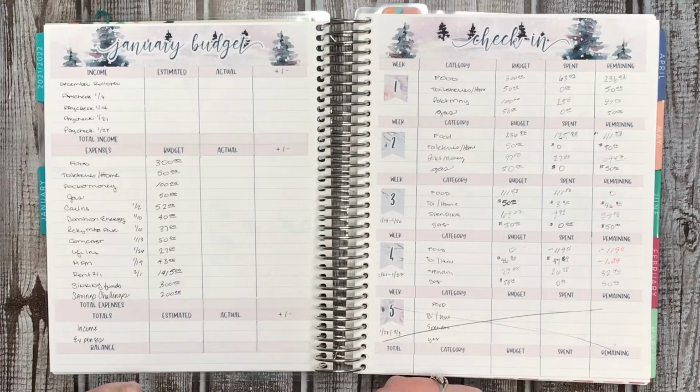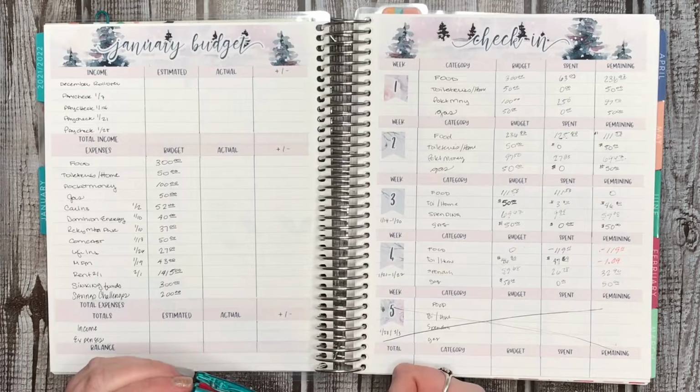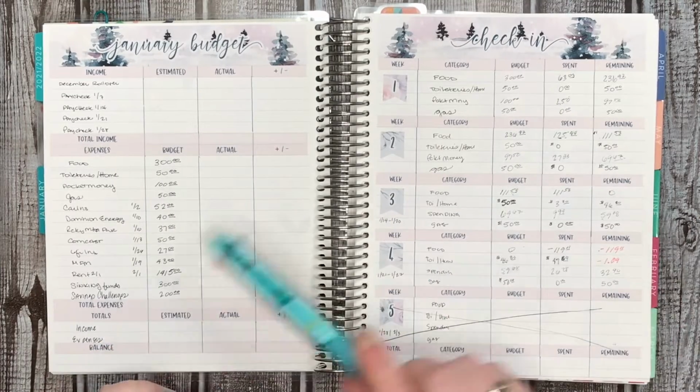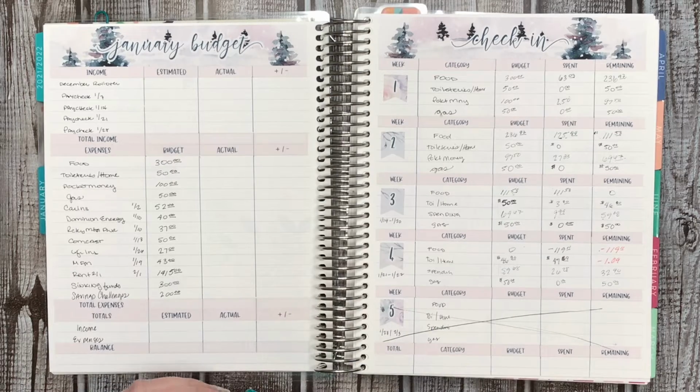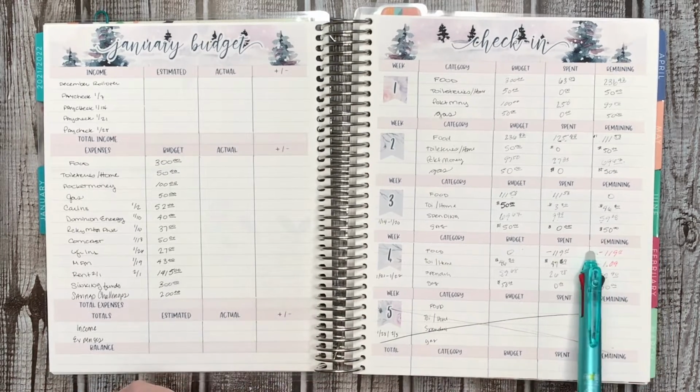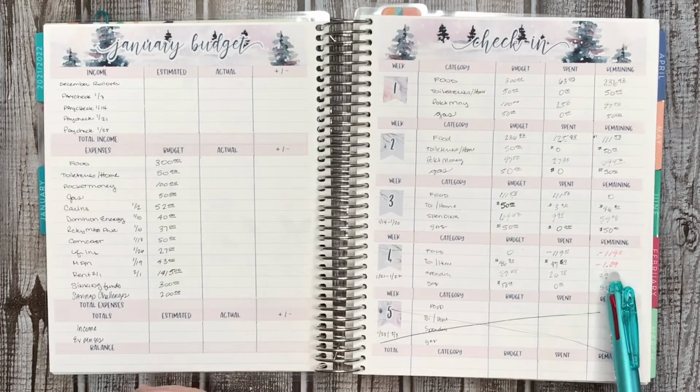So let's just say I'm calling a mulligan, I'm calling a do-over. We're just going to pretend that January didn't happen and move on to February. But yeah, my budget, I blew my budget on my food category and my toiletries, a little bit on the toiletries.